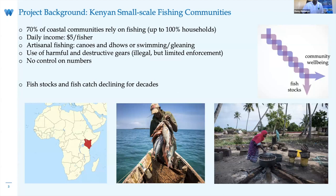There's legislation on certain gear that is harmful, but in areas where it is not being enforced, it is causing some damage and destruction. Also, the number of fishers has been rising, and there isn't much control on that. What does this mean? It has the effect of leading to declines in stock.